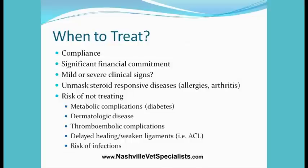But the downside is one syringe is about $30 just for the owners to get. I usually just write a script and have them get it at Walmart or somewhere, because sometimes they'll sell it by individual syringes. Because if you buy the whole box, it's about $500 to $800.